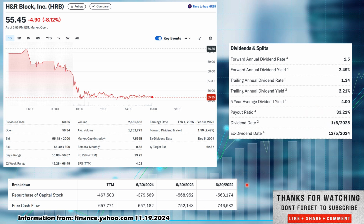Now, jumping down to their free cash flow, I like growing free cash flow over time, because typically if a company has growing free cash flow, they have growing dividends to match. That also means they can continue to pay down debt, make acquisitions, reinvest back into the company, buy back shares, all the things companies do with free cash flow.